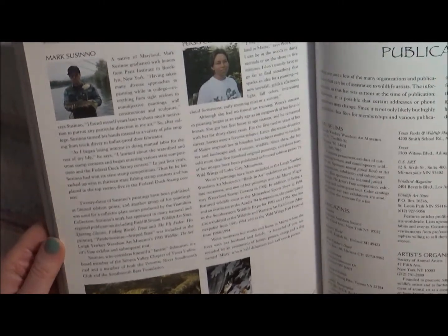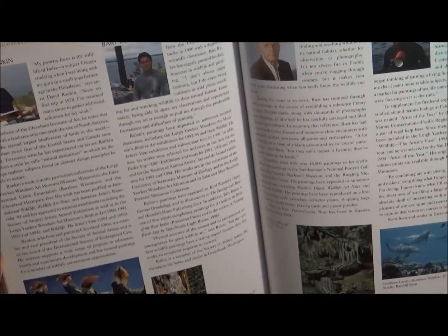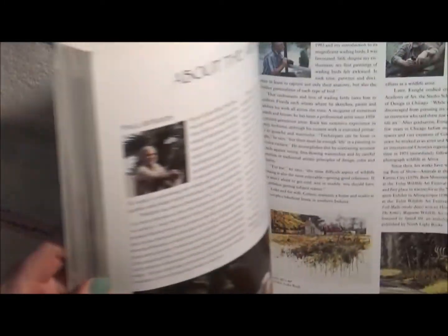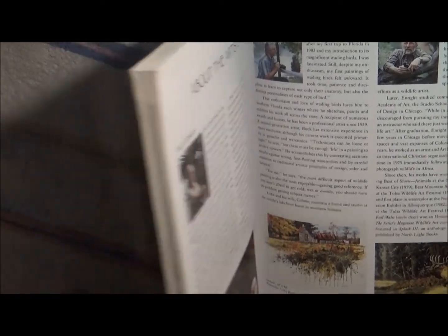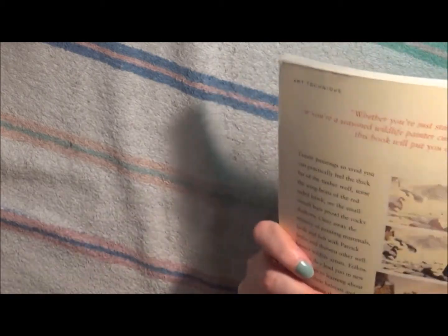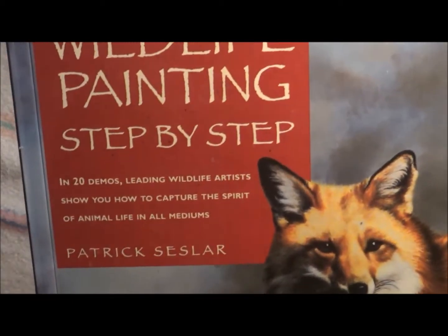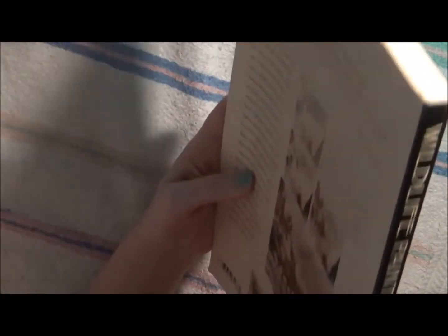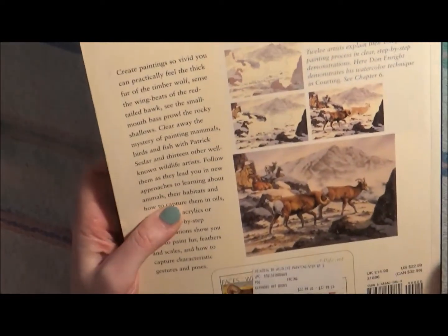And then some artists in the back, it tells you about them and their style and stuff. Very, very wonderful, talented people. And this is an older book, so it might be harder for you to find. But this is the name of the book. If you're interested, definitely check it out. I hope you can still buy this. I'm pretty sure you can. It's old, but you can probably find anything anywhere nowadays.